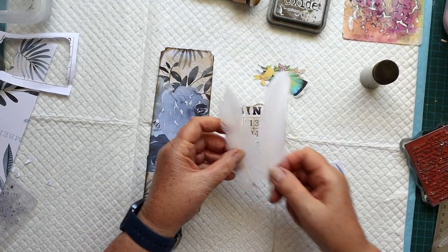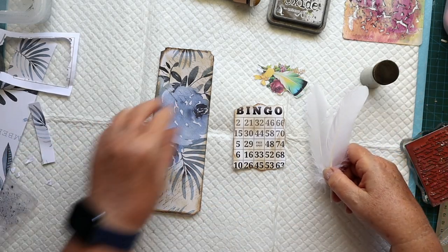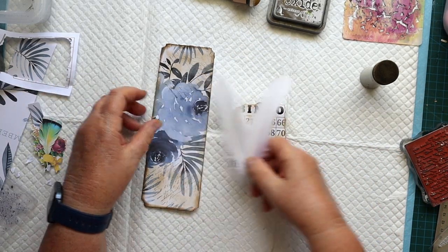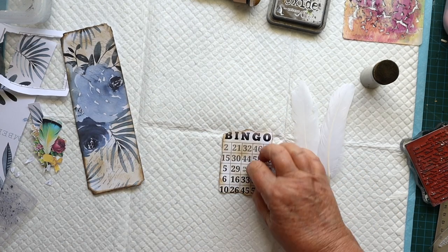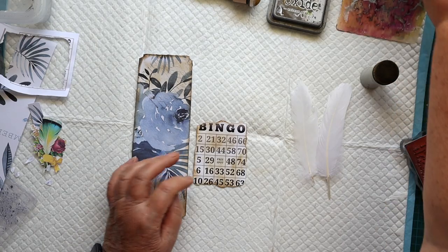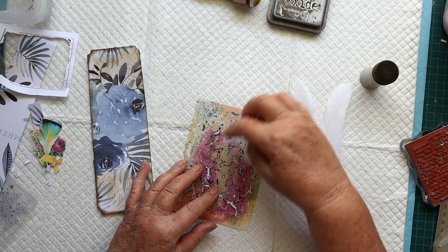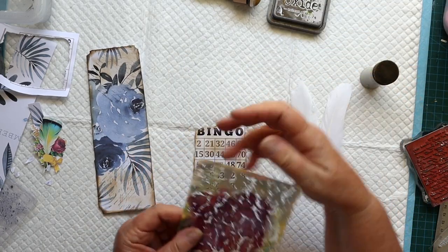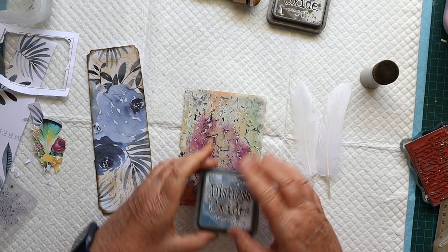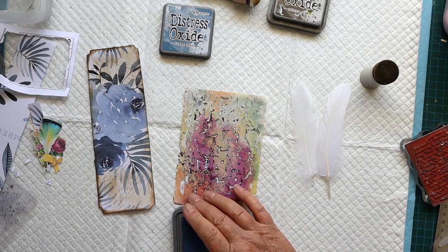So I've got feathers, and I've also got an image of a feather. I'm not sure which one I want to use. I think I'll use the real feathers. Okay, but what I would like to do is something else. I've got my stencil here, so I'm thinking on this I'm going to stencil something. I've got faded jeans, that will do.